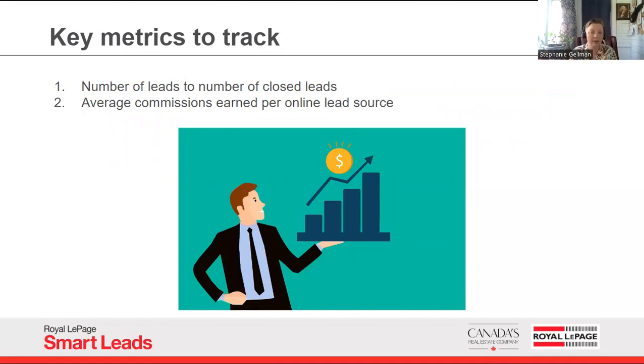Now let's talk a little bit about money, because that's what really matters. There's a couple of key metrics that you want to track: the number of leads received to the number of closed leads, okay? That helps you determine your close ratio. So if you close 1 for every 100 that you receive, you have a 1% close rate. Like I said before, with managed lead programs you can expect to aim for a 4 to 6% range, but this can take some time, so it probably won't happen right off the bat.